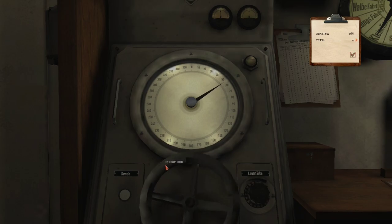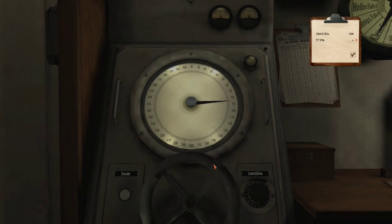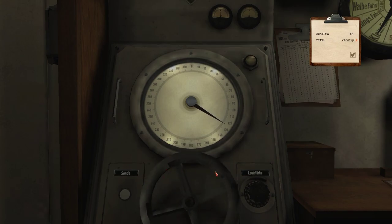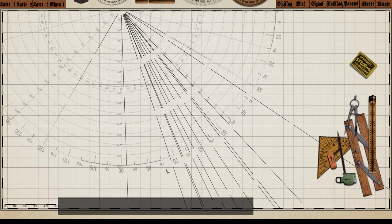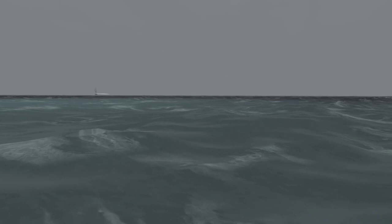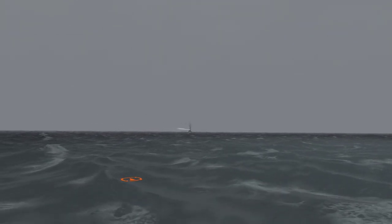Kontakt, Frachter, kommt näher auf 6-4, große Entfernung. That's another escort. That's another escort too. Yep, that's the guy from last time who followed us. Okay, let's see. That should be good. Oops. There is the guy. That's the one. And that's the other. Oh, crap.